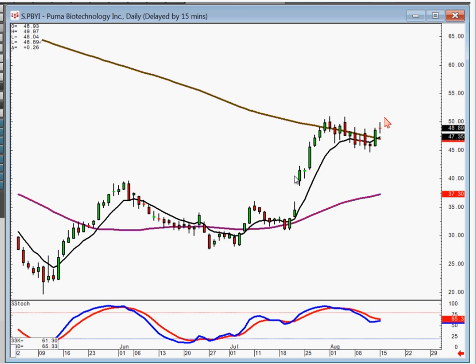PBYI, I'm going to reiterate a buy on this one. Notice the Morningstar signal. Today it opened positive. If it opens positive tomorrow, got high prospects of a doji sandwich breaking out of this level, which means we're going to be in a very strong uptrend.